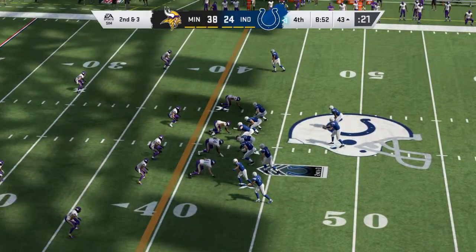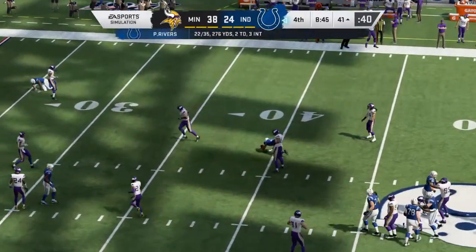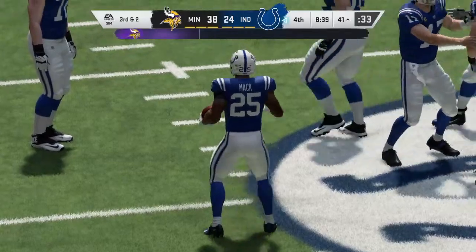2nd and 3. Again, it's Rivers. He completes this one to Mack. And he'll only get a yard to bring up 3rd and 1. They'll give him a yard on the play, and that'll make it 3rd down.